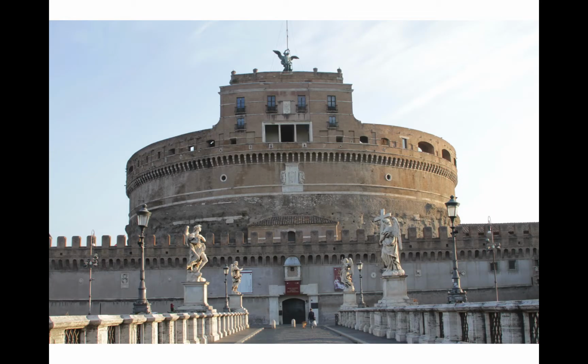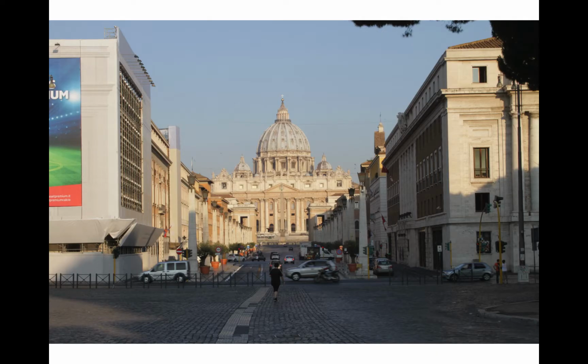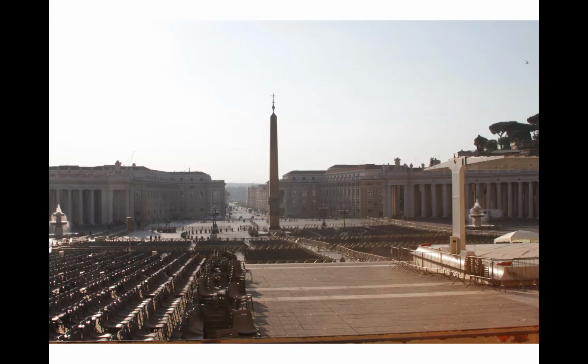So this is a bridge that will take you to St. Peter's, but this is the castle, and there's an underground path that could be taken towards St. Peter's as well, and all of these sculptures are by Bernini. Just another view as we walk towards St. Peter's. It's a large church.